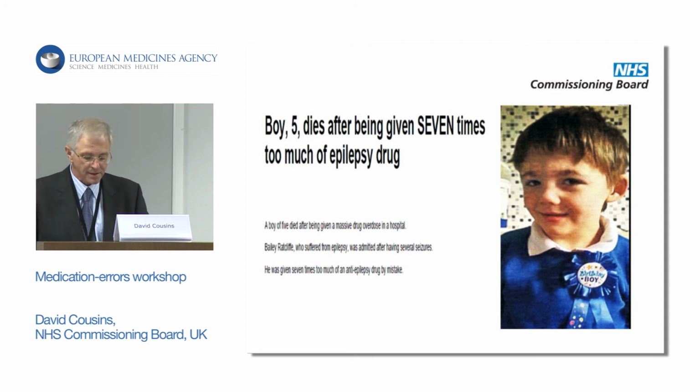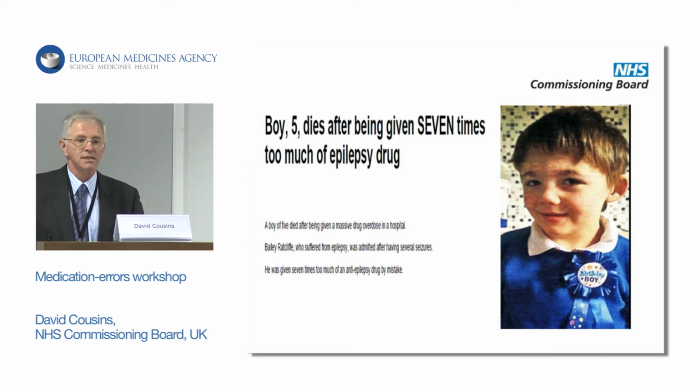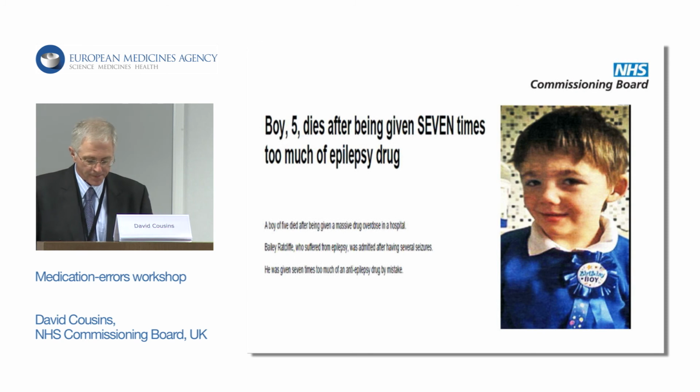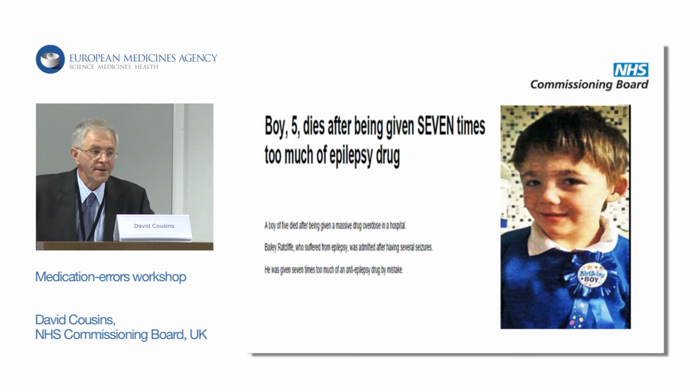This is Bailey Ratcliffe, a 5-year-old boy diagnosed with epilepsy at the age of 2 years on routine oral anticonvulsant therapy, but he had to be admitted to a UK hospital because he was fitting. The pediatric registrar prescribed intravenous phenytoin therapy, and there was confusion over the loading dose and the maintenance dose of phenytoin. It's, as you know, a narrow therapeutic window, a complex drug to dose and to prepare and administer. After 2 hours of therapy, poor Bailey received nearly 3,000 milligrams of phenytoin when he only needed 400 milligrams. His heart stopped and he arrested and he died.